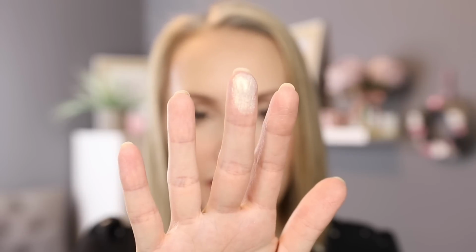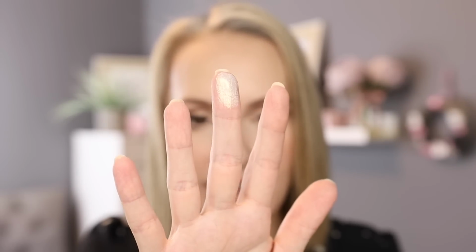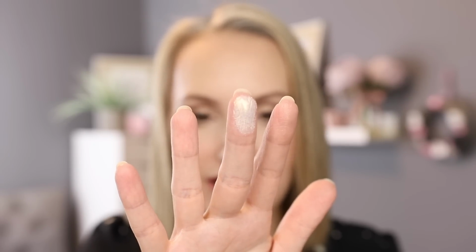Very yellow. So the flecks of gold in here mixed with the very pale shade of this highlighter make it extremely yellow, so that when I have it on, if I put too much on especially, I look like one of the Simpsons. So let's move on to my favourites.